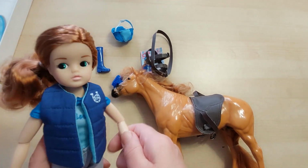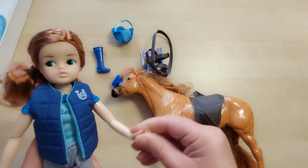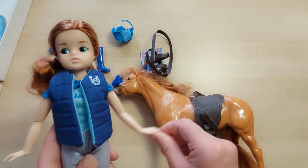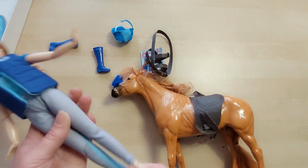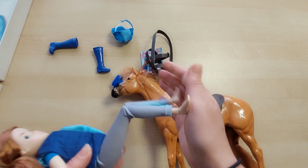Arm bending them. Obviously, a little bit of an arm movement. She can't get her arm up too high, but it's not bad. We do at least have some posability there. So I think she looks quite cute with her hands like that. And as I mentioned, we have knee movement. She has a good sitting position.